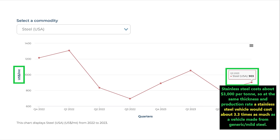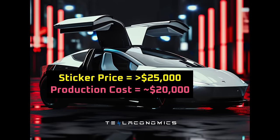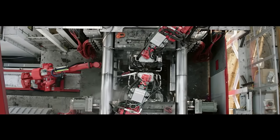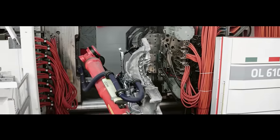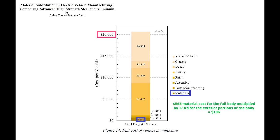How much would that add to the production cost of a compact vehicle? For a vehicle that has a sticker price of about $25,000, the total production cost for a conventional painted body would be about $20,000. The materials cost for the body of that vehicle would be about $565. But of course, two-thirds of that would be body structures like the aluminum gigacastings. That leaves one-third of the cost of producing the vehicle body for components like the door rings and body panels. One-third of $565 is $186.